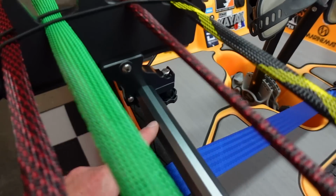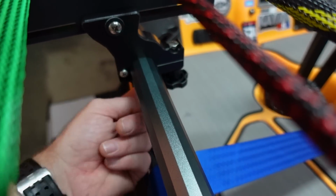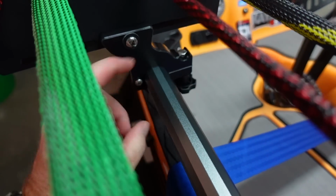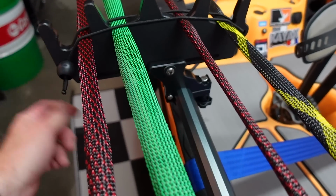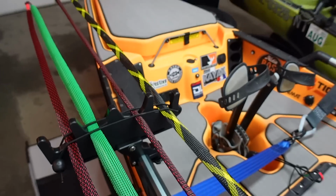The way it mounts to the Hobie H-rail is it's got a knob here, it wraps around, you tighten that little thumb screw or knob or whatever you want to call it. It's got stainless steel hardware so it can't rust. And if you get there and you decide you don't want to use it, or it's in the way, you can just unscrew it, take it off, and throw it in your storage box on your kayak.